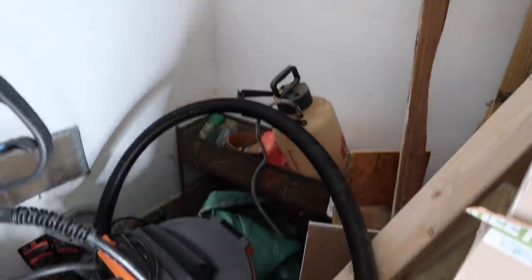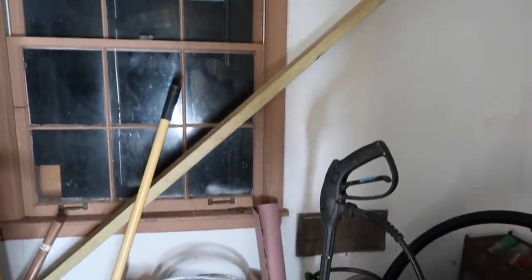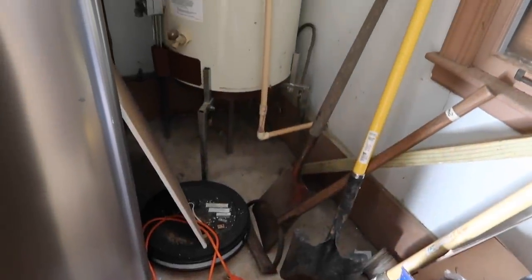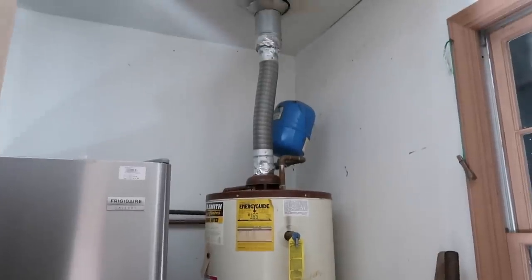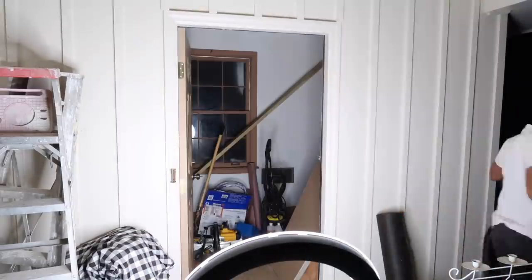Alrighty, friends, so this was the current state of the laundry room as of a couple of weeks ago, and it was full of all the tools and wood and, you know, everything that we would need to do our projects around the house pretty much. And I didn't want it to be for this purpose anymore, so I asked Marcus if he could just take everything out so we could see the space again and know what we're working with. And so that's exactly what he began to do.